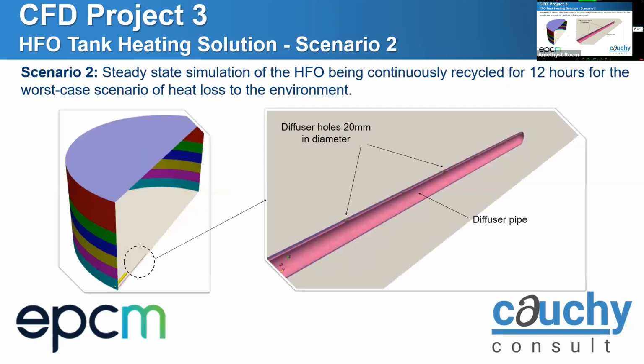Okay, I'm almost done with my presentation. This is just the other scenario. Our client initially wanted to use a diffuser pipe with very small holes, 20 millimeters. So you can realize why we had to talk to the clients, because they didn't initially communicate this to us. We actually had to solve that transiently, and finding enough cells is a big killer, unfortunately. So we had to be smart about how to still get value.